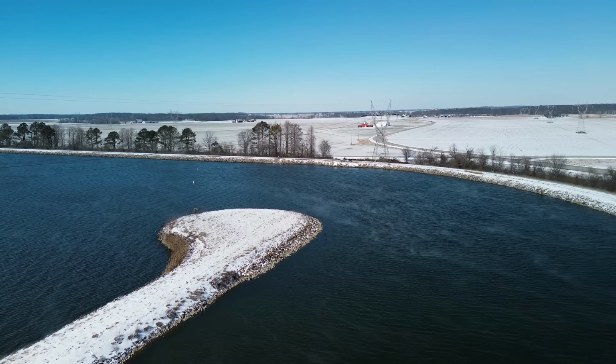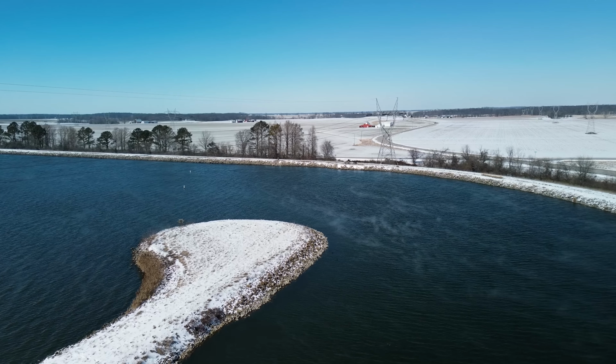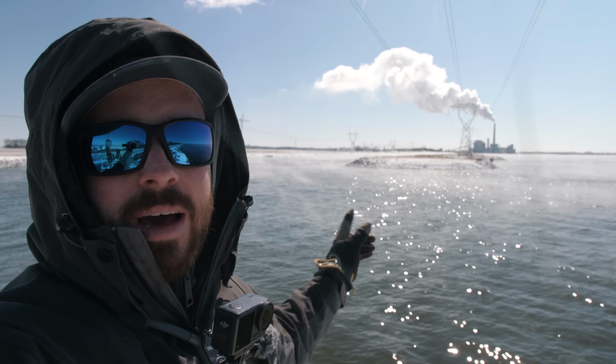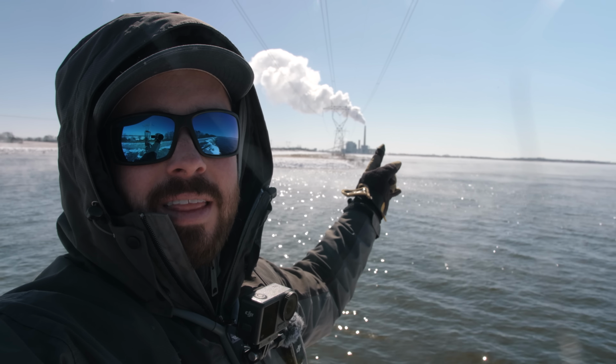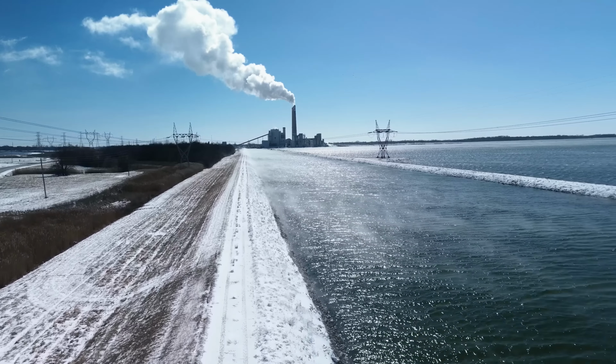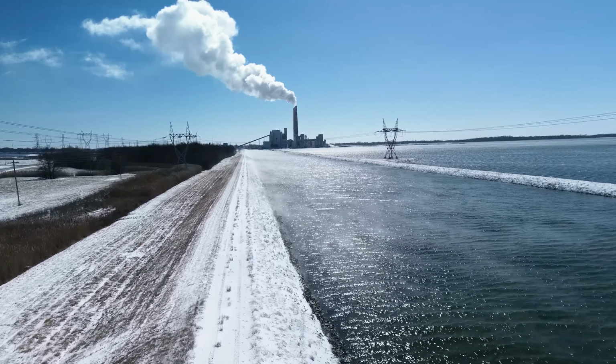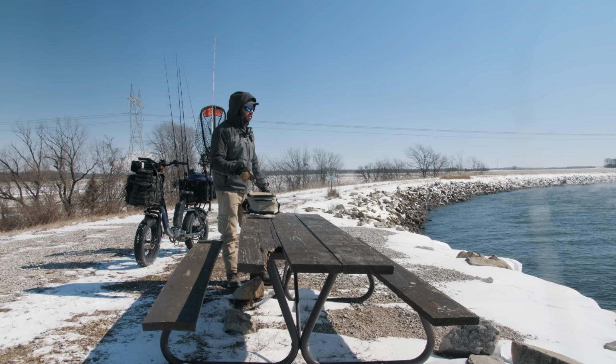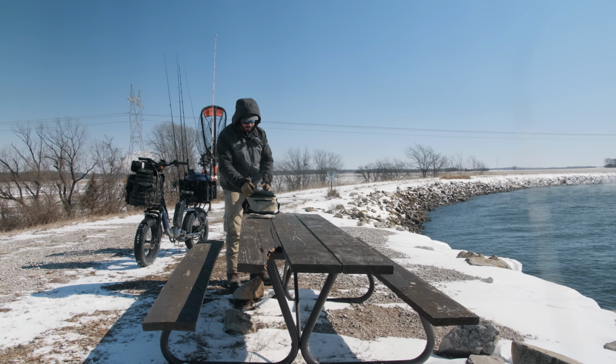I have made it as far as you can go, and this spot is looking incredible. There is a ton of steam coming off of the water. You can see the power plant in the background. The hot water outflow comes through this canal and then empties into the rest of the lake. I originally thought this spot closed at 7 p.m., but it actually closes at 4 p.m., so I'm not going to waste any time at all.